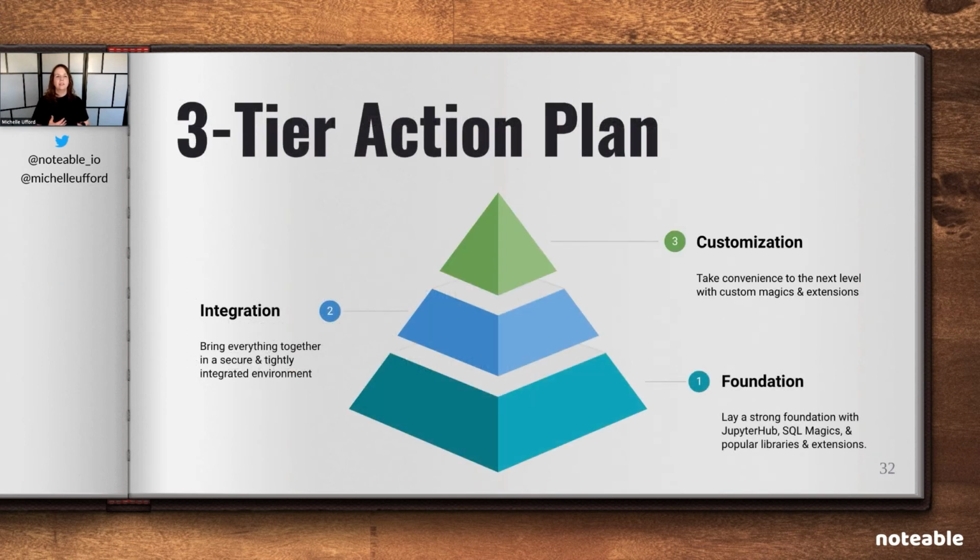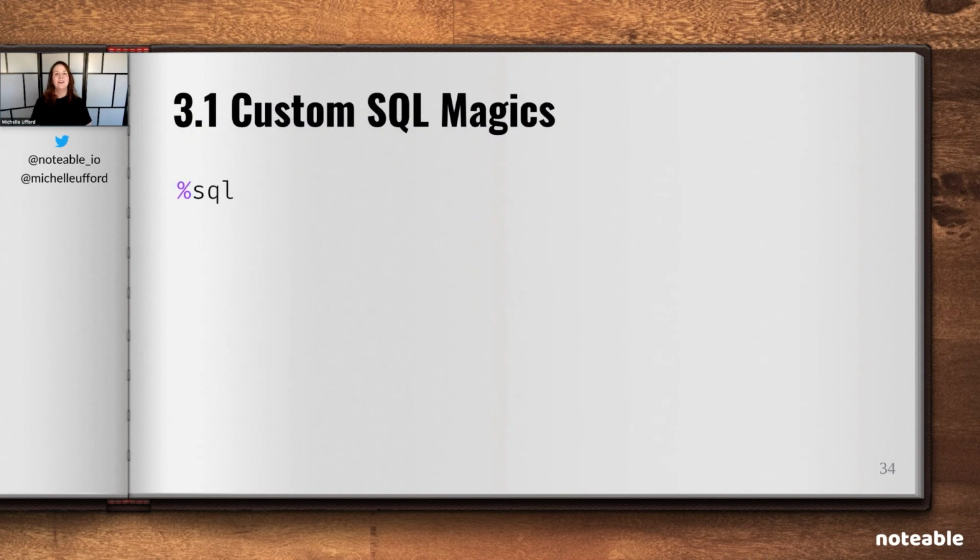The third and final tier is customization. Now, I'm not going to lie, this is territory that few companies venture into. But if you have the need and you have a large enough environment and a large enough user base, it can often be worth the investment. Earlier, we talked about how you can leverage ipython-sql to add SQL Magics to your notebook. And this gives us a great place to start from. But in large organizations, you often have not one, but multiple different database technologies. And it can often make a lot of sense for you to create different magics for each of these.